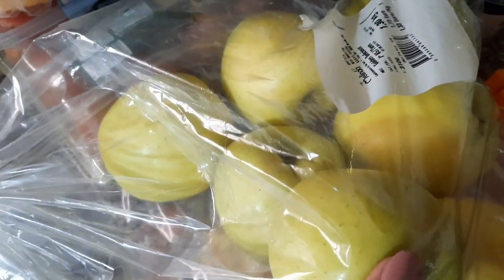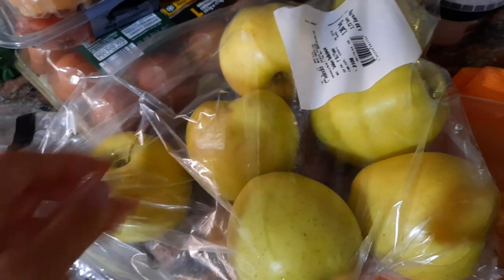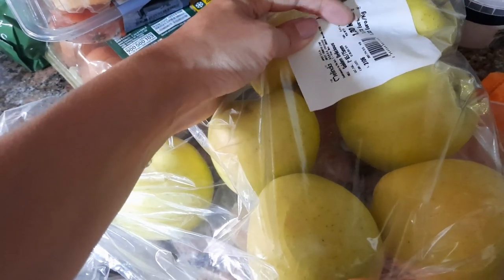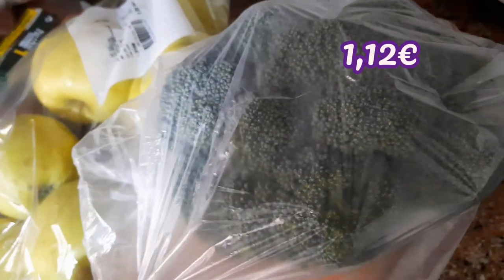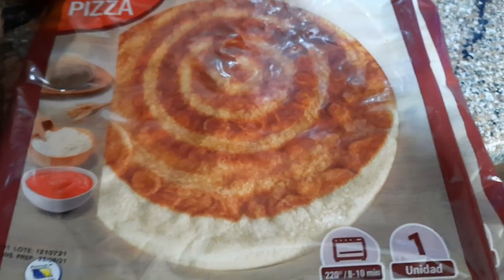So these are apples. These are golden, I think. Let me check. Golden Delicious, it's called. Oh, wow, it's a new variety of golden. So this is 1 kilo, 300 grams, 1 euro 73 cents. And then I also bought a very green broccoli. I love this word, broccoli. My daughter loves it as well. She loves broccoli with the pizza and in general in the food. So I bought this. And then the last thing that I bought was pizza.